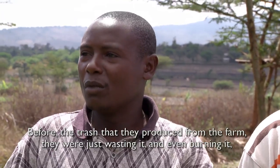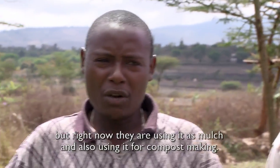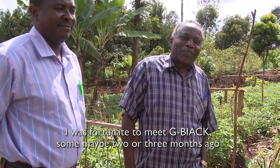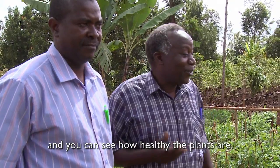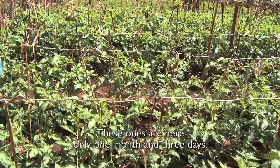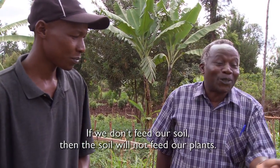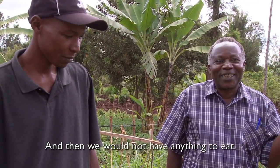Before, the trash that they produce from the farm, they were just wasting it and even burning it. But right now, they are using it as mulch and also using it for compost making. I was fortunate to meet G-BIACK maybe 2 or 3 months ago, and you can see how healthy the plants are. These ones are here only 1 month and 3 days. If we don't feed our soil, then the soil will not feed our plants, and then we will not have anything to eat.